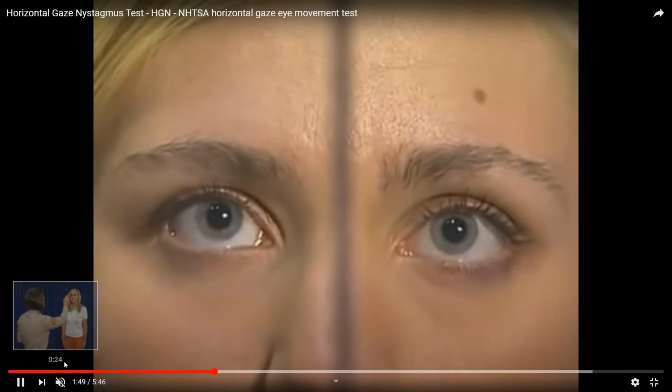So same thing. You're going to take this out here, hold for about 5 seconds at that 45 degree angle, hold, and then you're going to bring it back to the other side. I miscounted in my head. There we go. Comes across here.